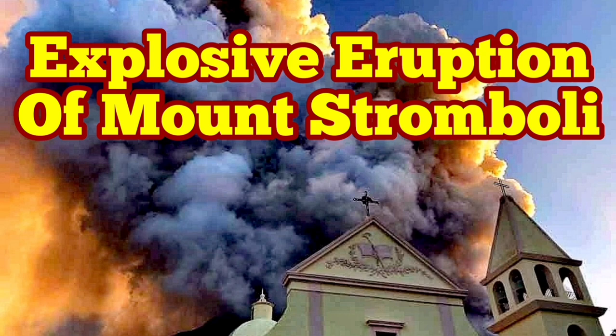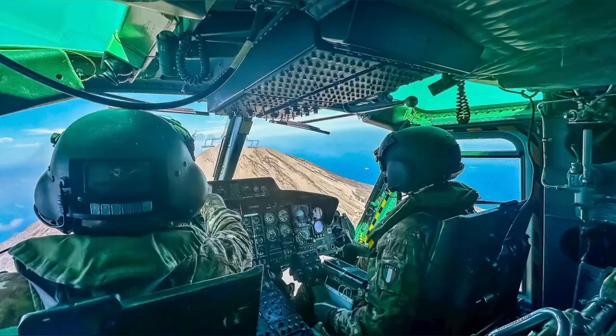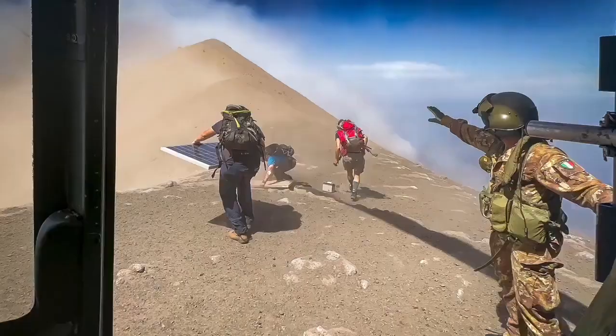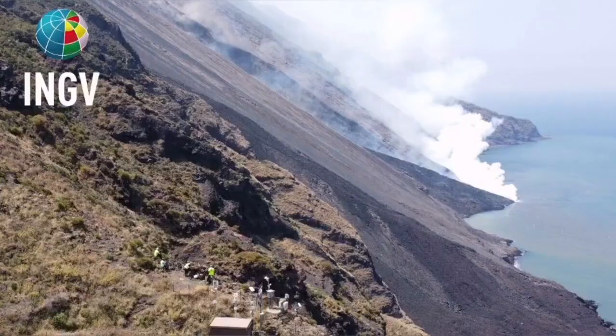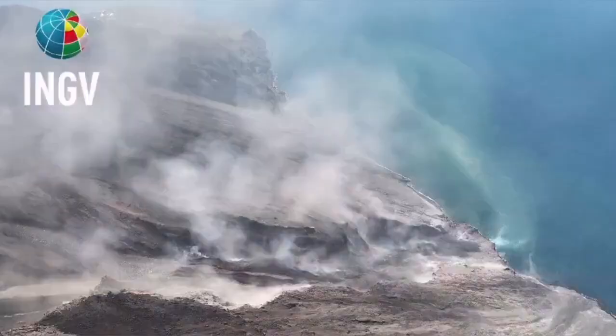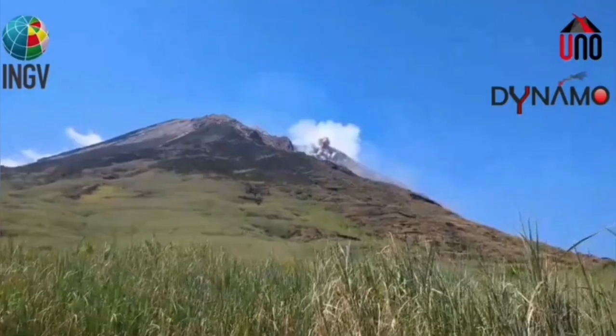Civil protection and the Italian army were using a helicopter to check the instruments on the summit and the flanks of Mount Stromboli, the island in the Mediterranean Sea in southern Italy. And then they witnessed this event: a pyroclastic explosion, which created a flow, an avalanche of pyroclastic material. These are hot, shattered rock pieces and ash which flow like an avalanche down the slope.